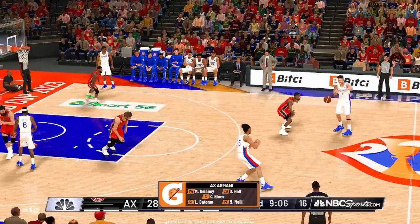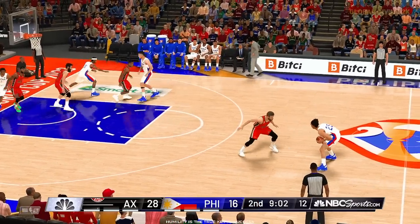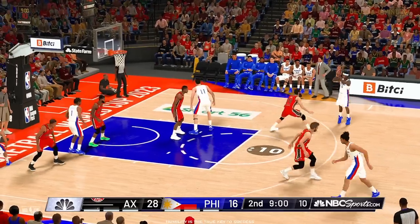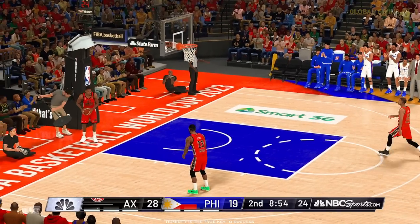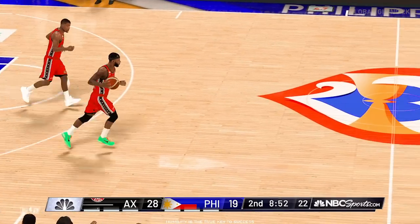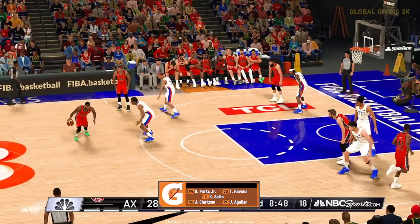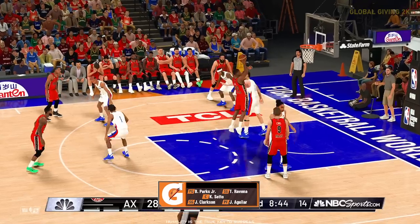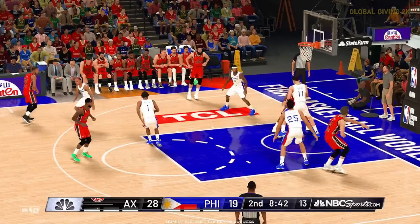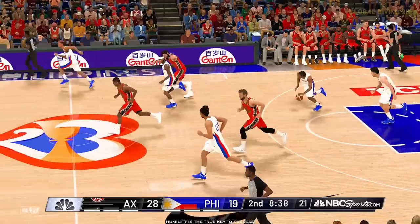Here's Hall. Knocks down the three ball. Not sure what the defense was thinking. I mean, you can't leave this guy open from deep. And it's Hall, and it's the shooting guard. Now Clarkson. To the wing right side. Just 5 on the clock. And it's Milan with the rebound.